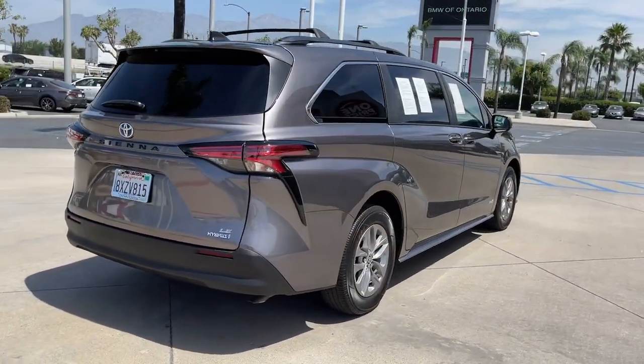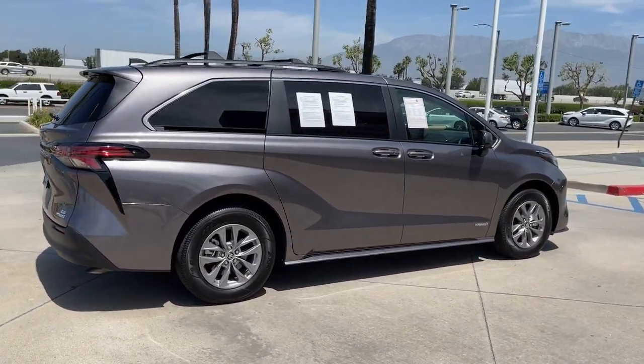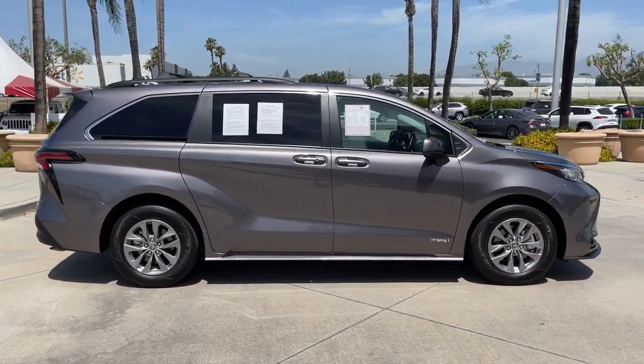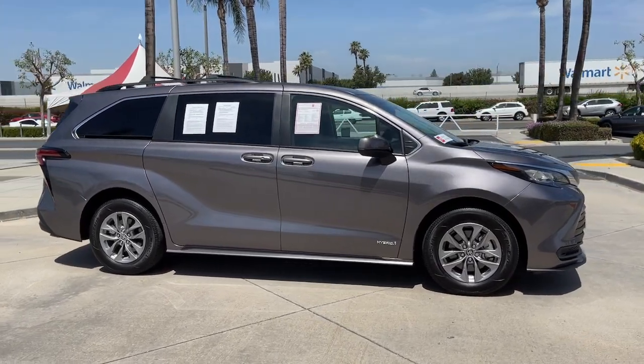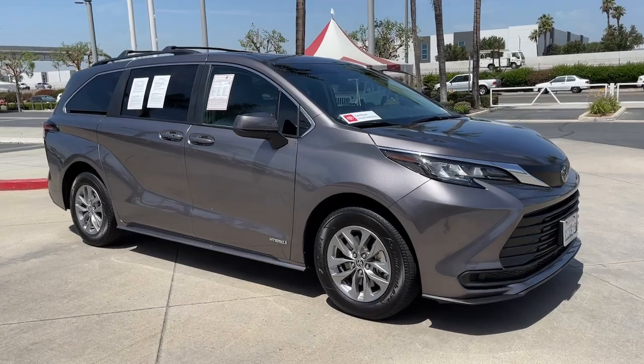These are just some of the great options this vehicle comes with: keyless entry, backup camera, heated mirrors, adaptive cruise control, satellite radio, lane keeping assist, woodgrain interior trim, Bluetooth connection, multi-zone AC, third row seat.